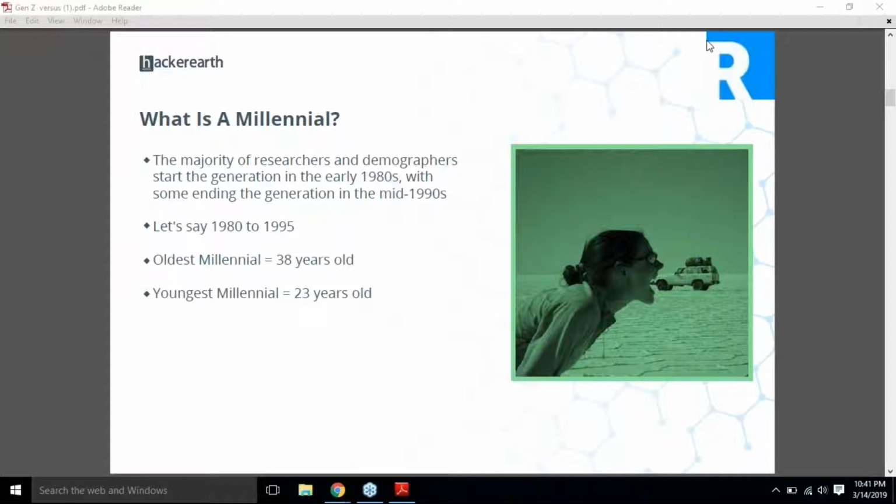And this might shock you to learn that the oldest millennial is 38 years old, right? That's the birth of 80 to 95. The youngest millennial is 23. So think of that, and go ahead and start framing that in your mind. 38 to 23 is a millennial, and you might have had that different in your mind, but let's just use that as our baseline for today's presentation.